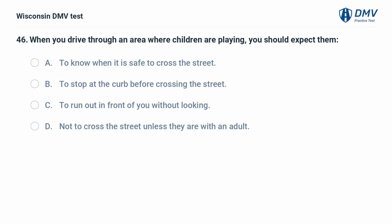When you drive through an area where children are playing, you should expect them A. to know when it is safe to cross the street. B. to stop at the curb before crossing the street. C. to run out in front of you without looking. D. not to cross the street unless they are with an adult.